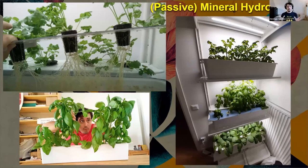Instead, the full nutrient solution is prepared. As the plant consumes it, the water level drops and the plant starts developing something called air roots, which help prevent the root rot that could have happened otherwise. In both of these cases, active mineral hydroponics and passive mineral hydroponics, it's easy to grow vertically, and thus it's very easy to be more productive in space usage.